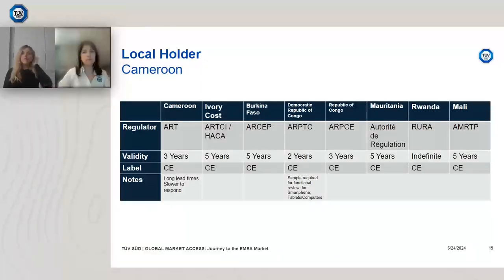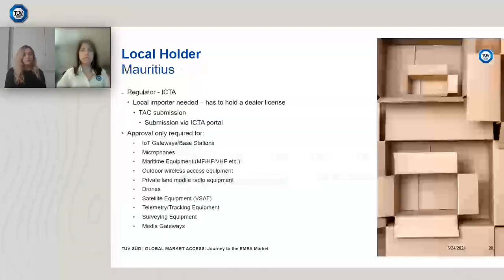The next 7 countries on this slide again require a local holder. However, do watch out if you manufacture smartphones, tablets, or computers, as the Democratic Republic of Congo may require a functional sample for review as part of the application. Otherwise, apart from that, all of these countries still accept the usual set of EU paperwork.